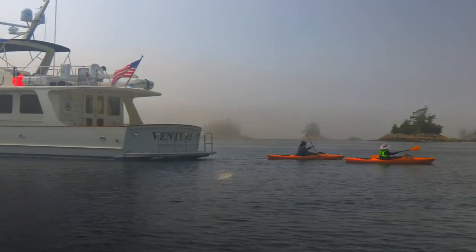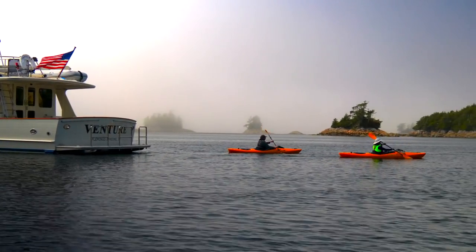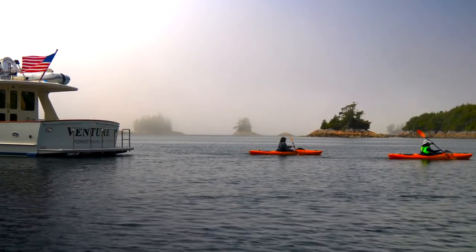The following morning dawns foggy. We fly the drone for an overview of our surroundings. Kayaks are ideal for exploring this maze of rocks and islands.